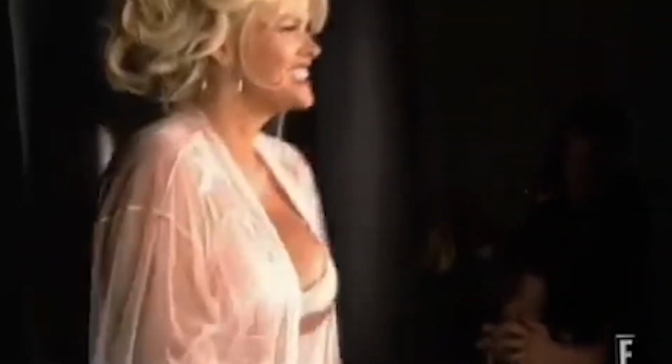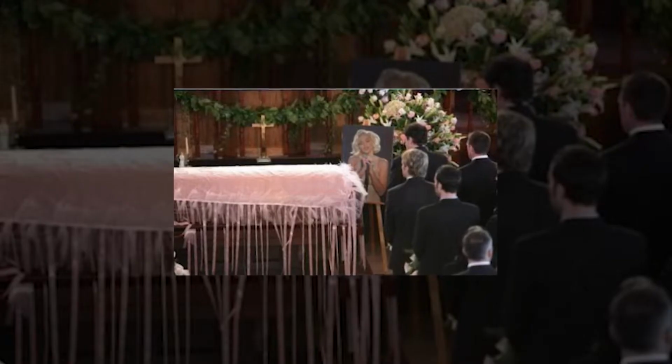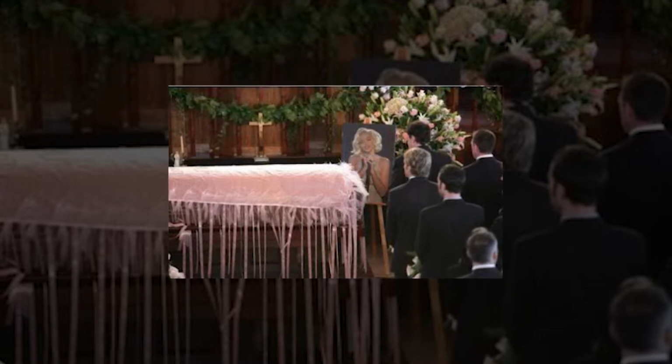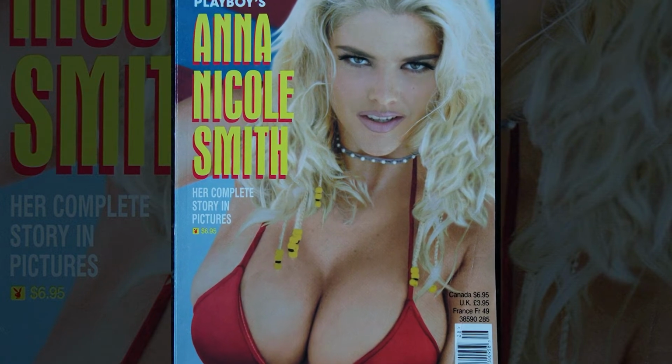She also famously married an 89-year-old billionaire who passed a couple years later and had a long Supreme Court battle over her estate. She had her own TV show, was in multiple movies, made headlines for her Marilyn Monroe-esque looks. Sadly, Anna Nicole passed away just miles from where I am right now in the Hollywood Hard Rock due to an overdose of a prescription drug. Anna Nicole, may you rest in peace. You were unforgettable, and you were the 5th on this list, and now we're going to drink some tequila.